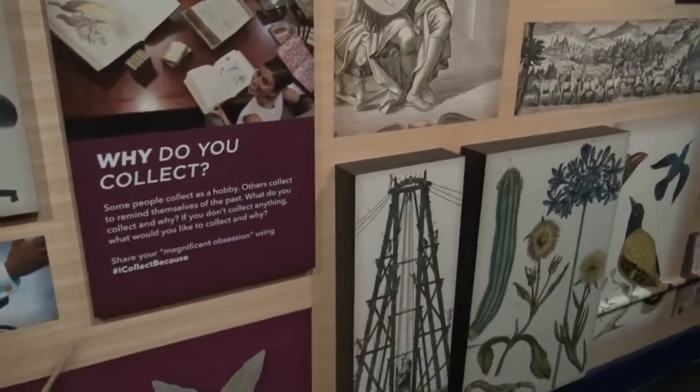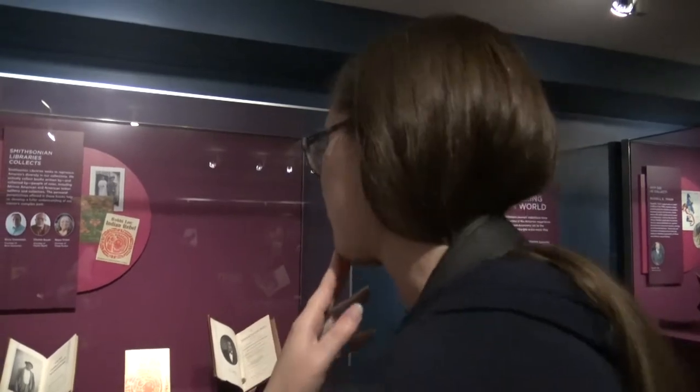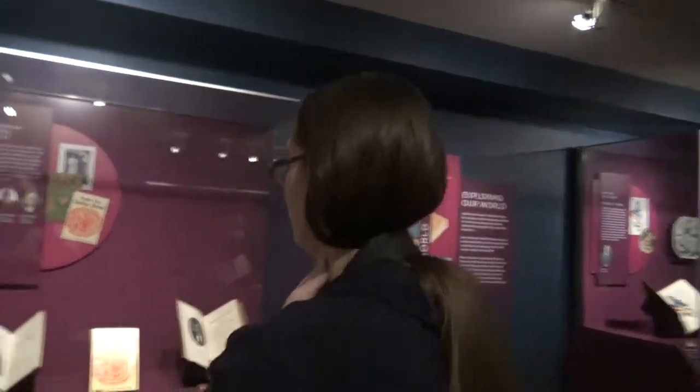Musical instruments. Why is it so dark in here? Because it's hard to destroy the books. Well, they also don't want to ruin it. Why do you collect? Some people collect as a hobby. Others collect to remind themselves of the past. That's why I collect. Paul Simon. Yeah, Paul Simon. Preserve the memories. They're all that's left to me.